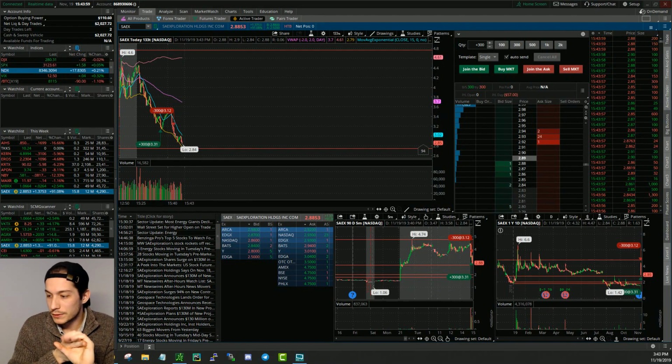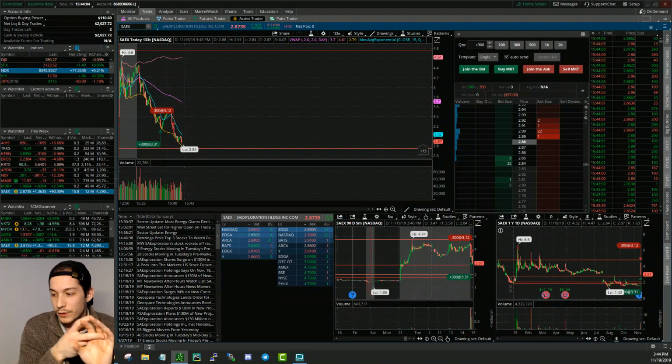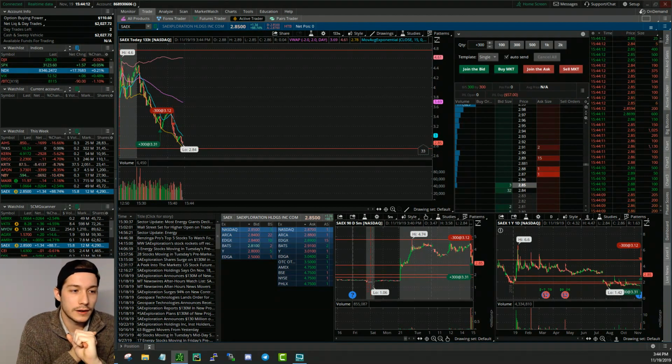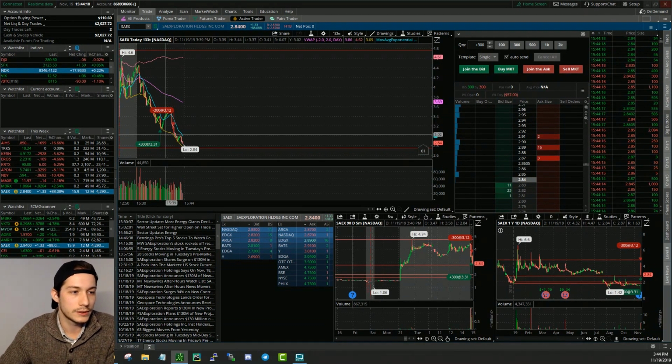And I also did not expect it to crash as hard as it did and as fast as it did. Once that reversed, it was really hard to get out of that. So we got out at 3.12.